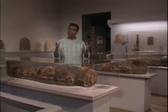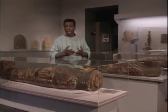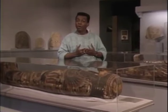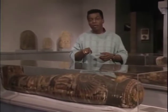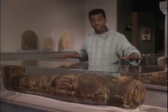Actually standing next to real mummies. They're over 3,000 years old, and what makes them even more special is that we know who they were. Now, this is the coffin of a mummy known as Thabes, and it's encased in plexiglass to protect it.